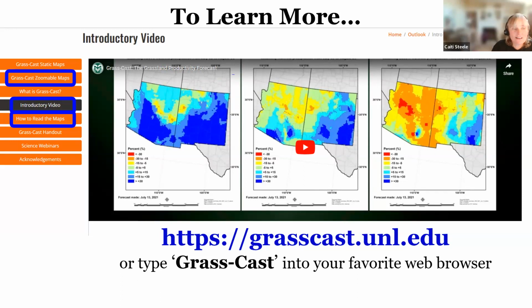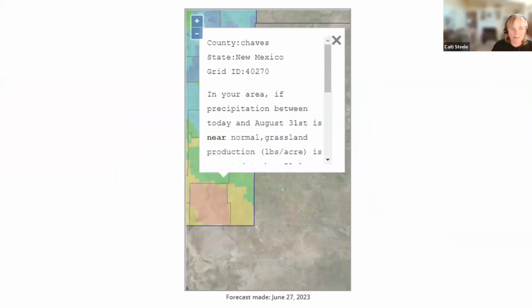So you can go to grasscast.unl.edu, or you can just type GrassCast into your favorite search engine to find the GrassCast website. On the website, you can access the zoomable feature that will let you see more specific information about your area, including how much precipitation has been received so far at your location and how much more precipitation the forecast model expects will fall where you are.